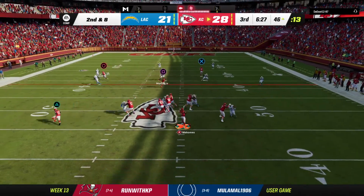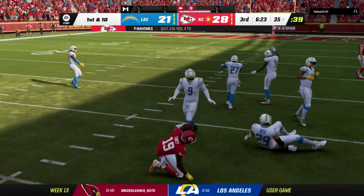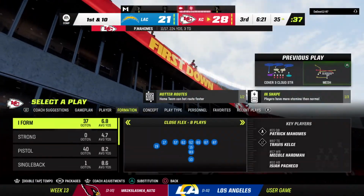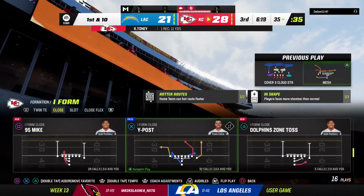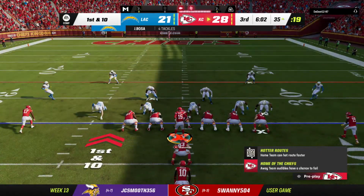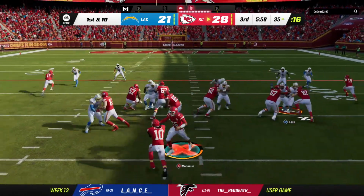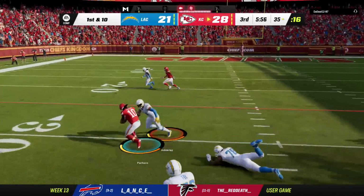Throwing on 2nd and 8. Mahomes. He'll get this complete to Kadarius Toney. And they're going to get this down near the 35-yard line. I'll tell you what, a lot of those mid-range throws have been available because sometimes teams get too concerned about the deep ball and they leave too much space in front of them. And these guys have been taking advantage so far.